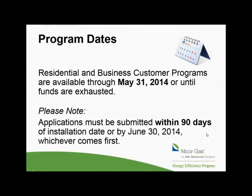For some of the standard projects, those that don't fall into the custom, we want to make a reminder that you have to submit the application for the product within 90 days. Anything beyond that gets a little fuzzy from a program standpoint. So once you have installed energy efficient equipment, this is more appropriate for the standard side, but once you've installed that equipment, we do ask that you submit the application within those 90 days.